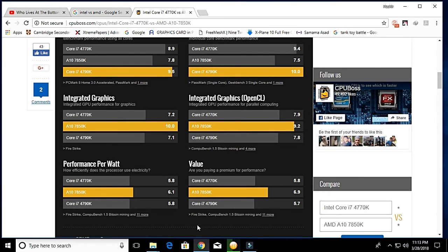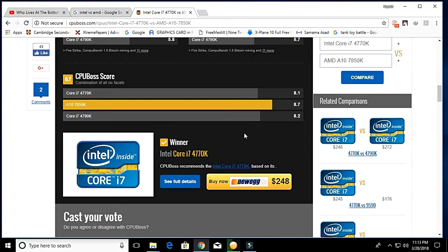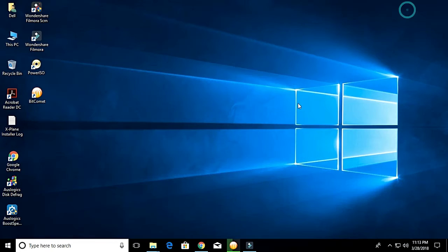Now, as for the performance per watt, I was saying AMD tends to use more power, and the Intel Core i7 chips are much better. That was what I was saying before. If you don't have a really good or very powerful PSU, something around 700 watts, and you're looking for a good chip, then it is better that you don't go for the AMD chips, because we all know that graphics cards use a lot of power, so we have to leave some for them.